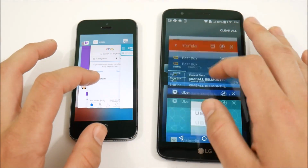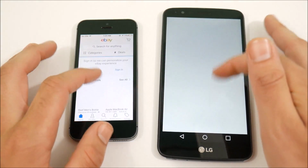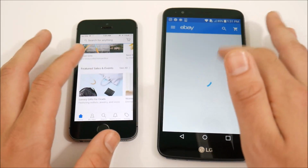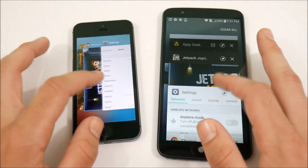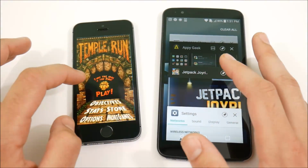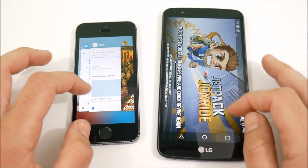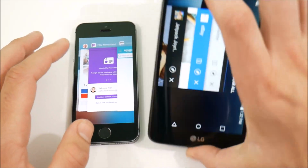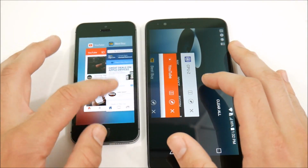Let's go into eBay and see if the story is the same here in the eBay department. Once again, nope, this one is a win for the 5S. So the 5S is still pretty close to the LG in multitasking here. Let's go into Jetpack Joyride. Missed that one. LG had to reload it anyway. So let's go back here, and let me flip this back up here. Looks like it's not gonna flip. It's not obeying with the camera.